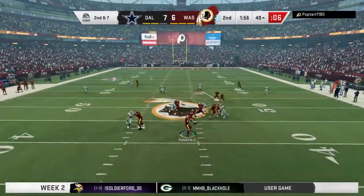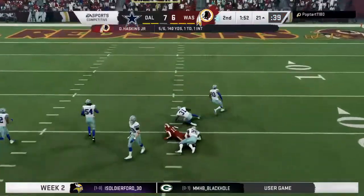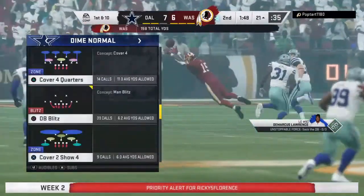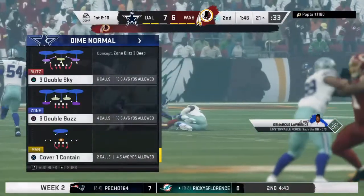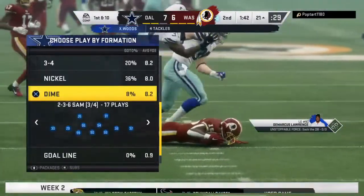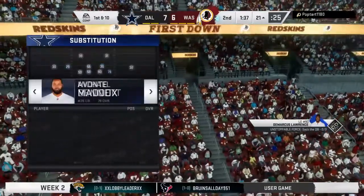From just shy of midfield, Haskins. He goes full extension, and he's got it. And he's going to have another first down here as the tackle's made at the Cowboys' 21. Well, there's simply no sense in wasting a great catch like that on a short gain. Get downfield like you just did there and use it up that way. No dink and dunk.